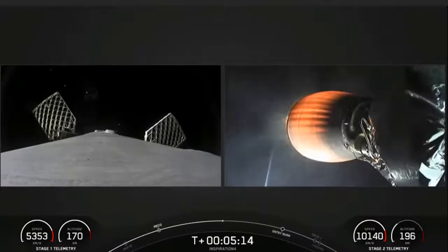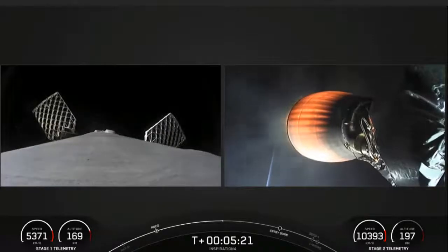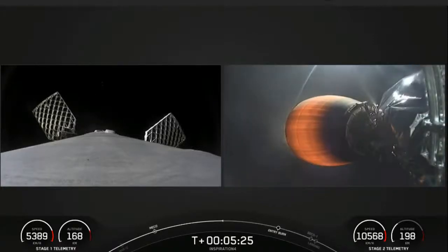Yeah, they look like they're having a fun ride there. And their journey isn't over. We've got about 7 more minutes until Dragon separates from the second stage. Yes, next milestone for this mission is actually going to be happening on the first stage.